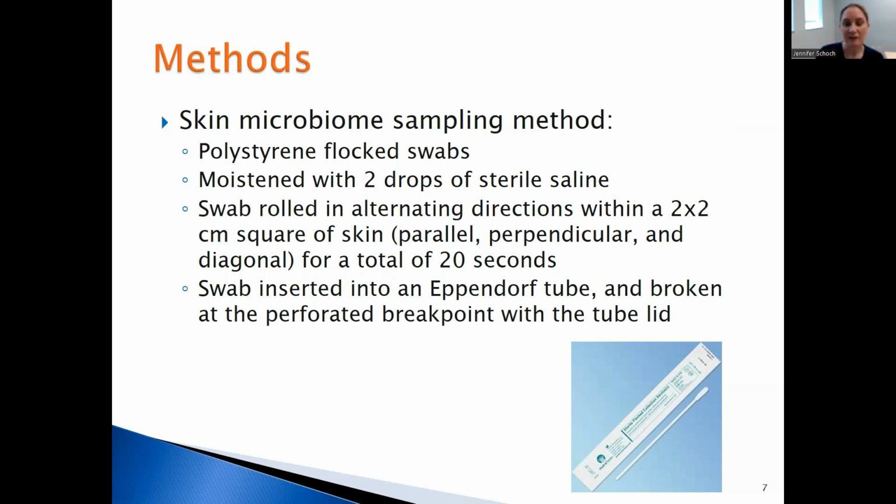Sometimes in the preterm infants, the actual square of skin was less than 2 by 2 centimeters, just due to very small arms, but we approximated the volar forearm as best we could. And then we inserted the swab into an Eppendorf tube and broke off the end of the swab at a perforated break point with the tube lid. The idea here is we didn't want to touch or cut the portion of the swab that was going into the tube, because then we would risk accidentally contaminating the swab, even though we have sterile equipment on. Any manipulation of that area would potentially add contamination.